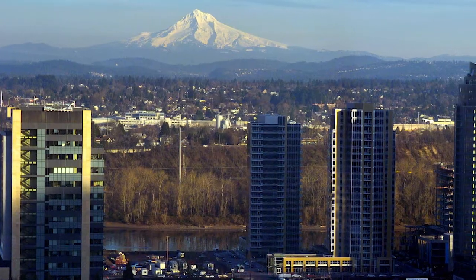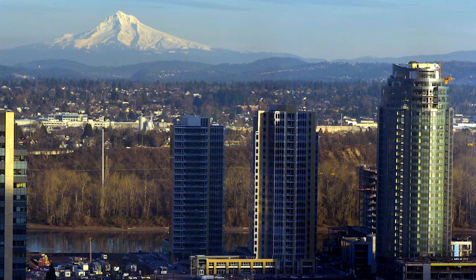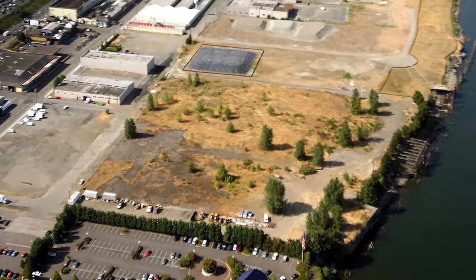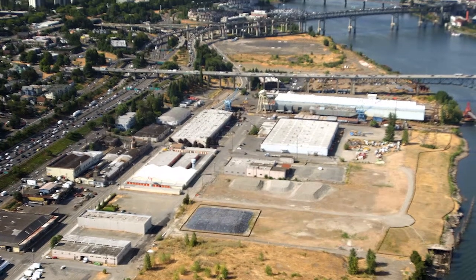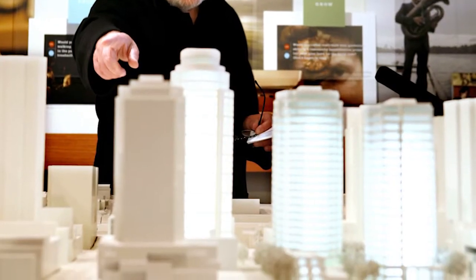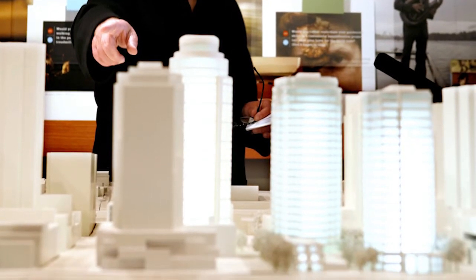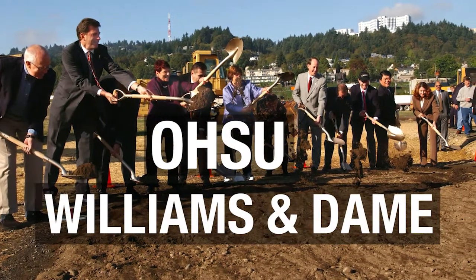South Waterfront skyline has dramatically changed, thanks in part to an arcane city rule that allowed developers to capitalize on their ownership of polluted riverfront property. Back in the early 2000s, the South Waterfront district was a barren wasteland of brownfields and low-rise warehouses, but city officials had big dreams. They envisioned Oregon's highest density neighborhood, agreeing to partner with Oregon Health and Science University and Williams and Dame Development to make it happen.